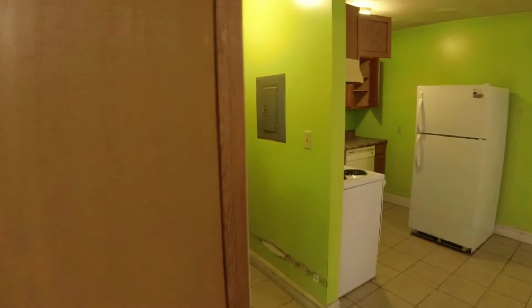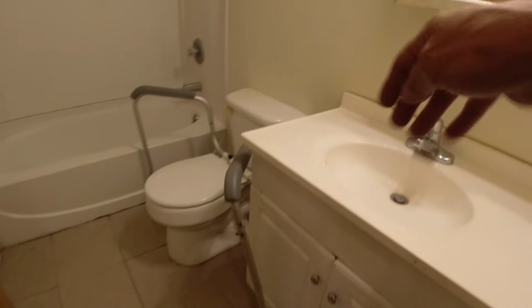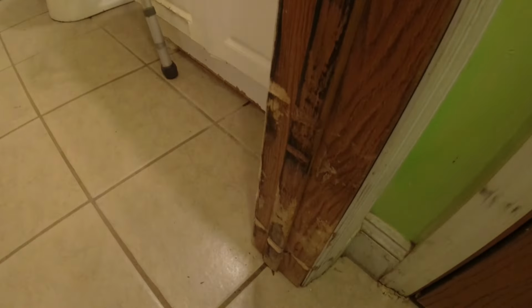Closet doors don't appear to be in horrible shape. We can probably paint those. I can see they got paint on them when they painted this room. Here's more damage from the wheelchair. This door, there's damage too. So we're probably going to have to replace this door as well.